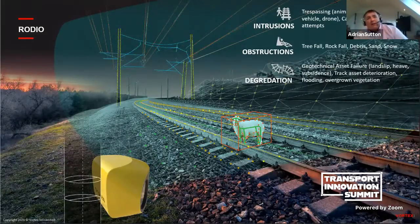But ultimately, what kind of obstructions and intrusions is Rodeo helping us to detect, classify, and then act upon, really? Because that's the three key areas of the product. Okay, it's detecting, and in here you can see we're actually detecting a sheep.